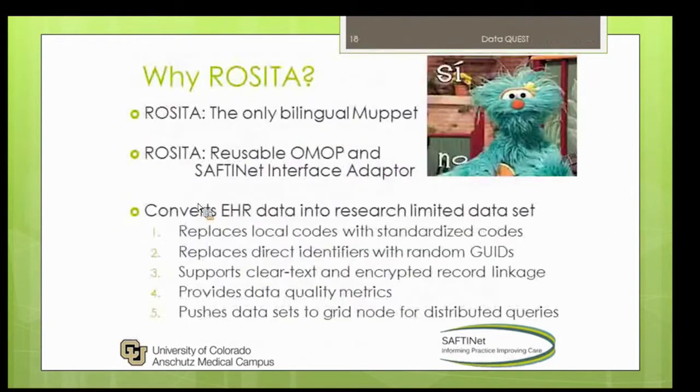Okay, so what Rosita does really is it replaces those local codes with standardized codes. So for example, gender might be M, F, and 01. Right, so it gives it an actual standard set of codes across the systems. Lab codes, I can tell you, are a nightmare. They're always proprietary in every system, even though we have a laboratory ontology that's nationally available.